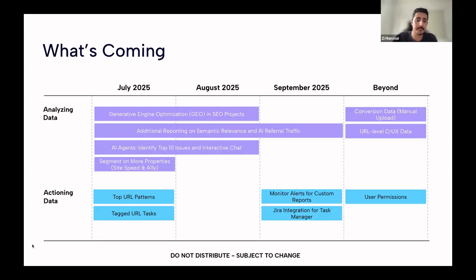And then some really cool ones around conversion data. We can already do that within the tool through analytics, but we'll be looking at manual upload next as well. In case you have data in other analytics platforms, you'll be able to manually upload the conversion data and blend it with all the other SEO data within Lumar. And then URL level CrUX data, which I think is a really big one. At the moment, we've got Lighthouse and origin level CrUX data. URL level CrUX data is that next step to give the full 360 of performance data, which I think is going to be really useful in the coming months, especially.